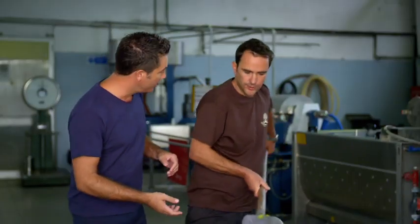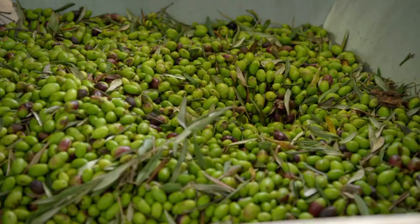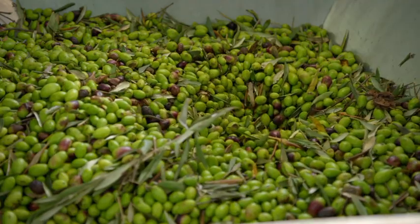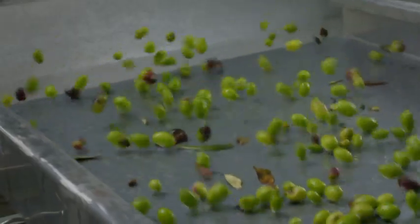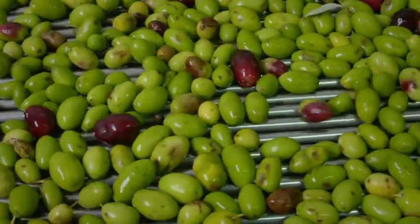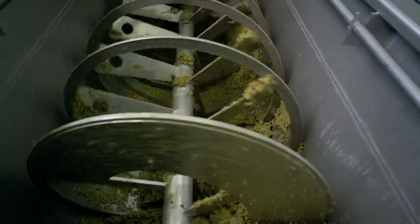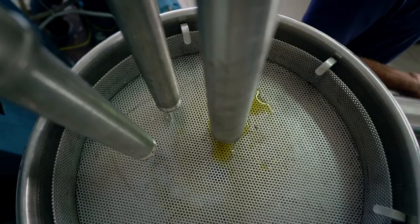Posso provare? Yes. Vai, dai. There are around 800,000 farms growing olives across Italy, and Liguria alone produces 500,000 liters of oil annually. The process of making oil has essentially remained unchanged over centuries. First, the olives are washed, then ground, before the liquid gold is finally extracted.